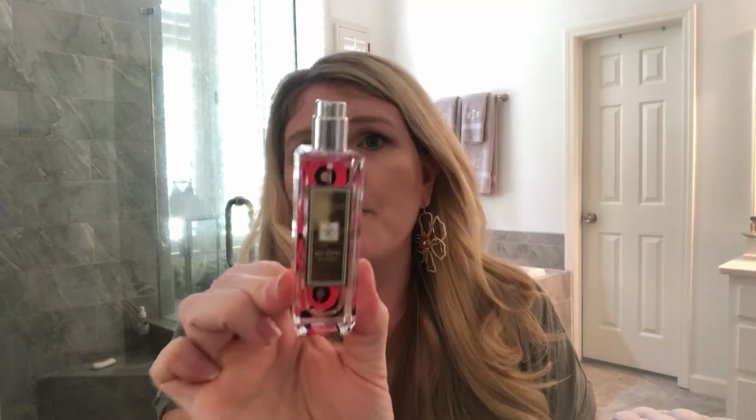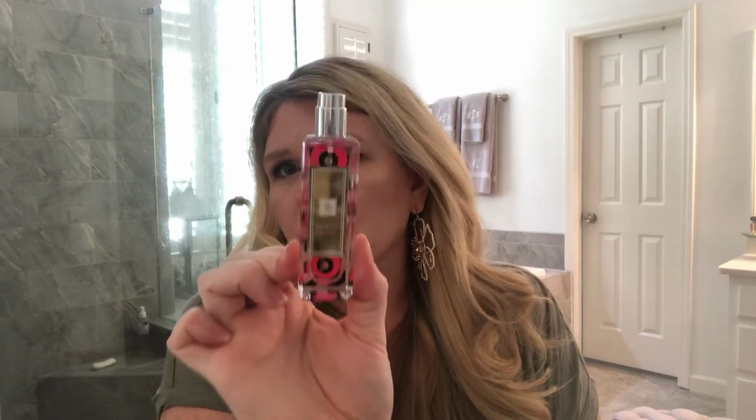This is beautiful. It traditionally smells like a fresh rose. And I said, if you're gonna do rose, do a Jo Malone rose. It's really traditional, perfect, accurate rose. It doesn't smell diluted. It doesn't smell alcohol. It doesn't smell too flowery. It smells like a true bouquet of roses in your face. It's beautiful.